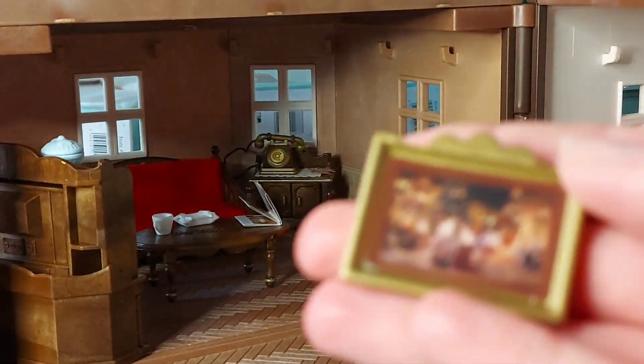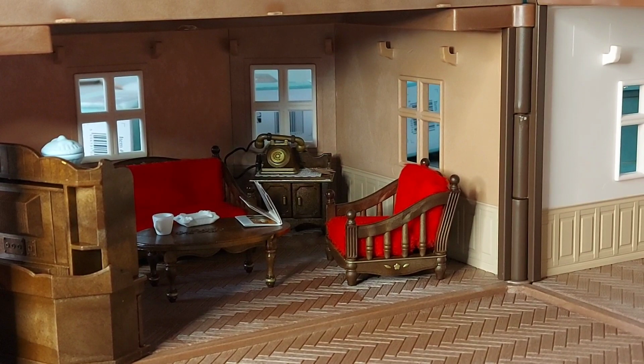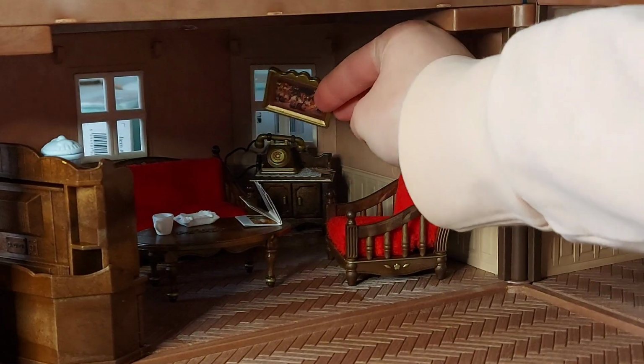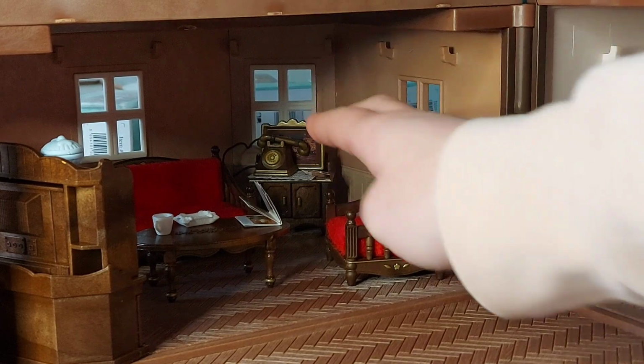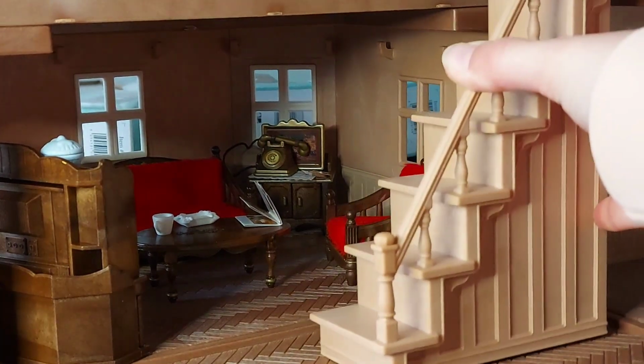And then we've also got this picture, which could go, maybe, behind the TV, but that might look a bit weird. I'm going to try and slide it so it sits behind the telephone. Oh, there we go, that works. And then I'll just put the stairs back in.